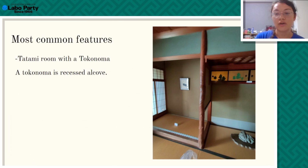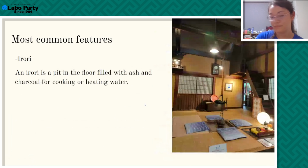So most of the rooms are tatami rooms in Machiya, but some tatami rooms have what is called the tokonoma, which is this recessed alcove here. It is divided into two by a divider, with a painting or calligraphy and flowers on one side and either shelves or closets on the other.